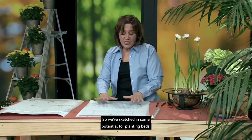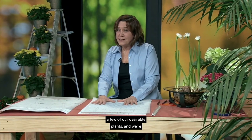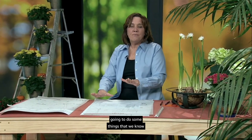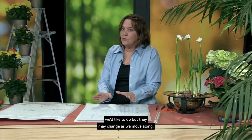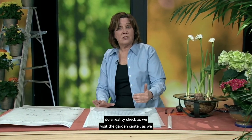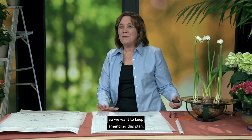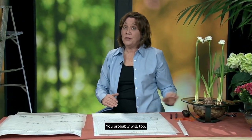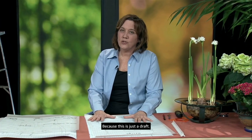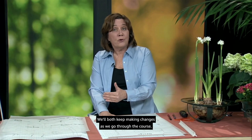So we've sketched in some potential for planting beds, a few of our desirable plants, and some things that we know we'd like to do, but they may change as we move along. So throughout this process, we'll do a reality check as we visit the garden center, as we bring our plants home, and throughout. So we want to keep amending this plan. You probably will too, because this is just a draft. We'll both keep making changes as we go through the course.